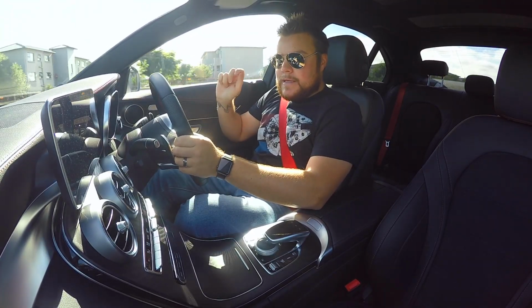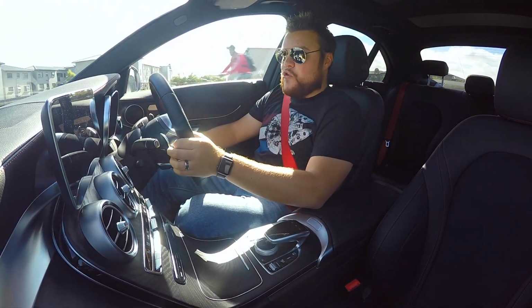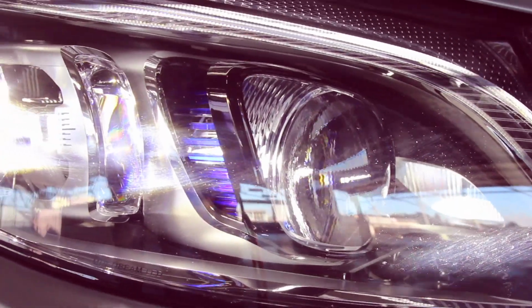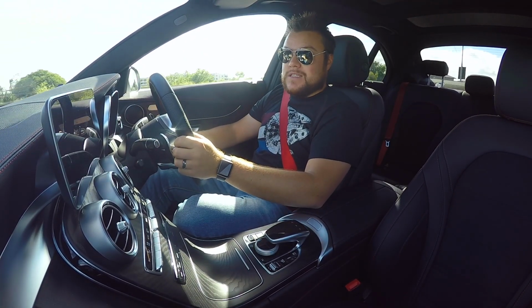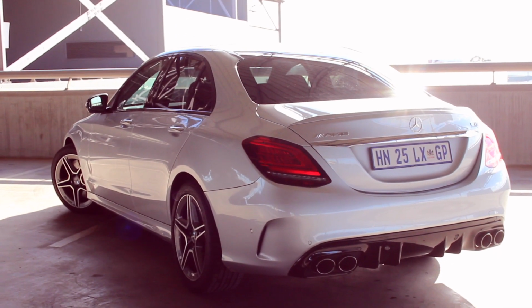To be honest with you, this looks like a C200, and especially driving it now in comfort mode, it feels like a C200. There's no drama at all. It's got new headlights, which I really like. They feature this blue thing in them. It just looks fancy, so that's cool. It also has new rear lights and a rear bumper which has been updated.